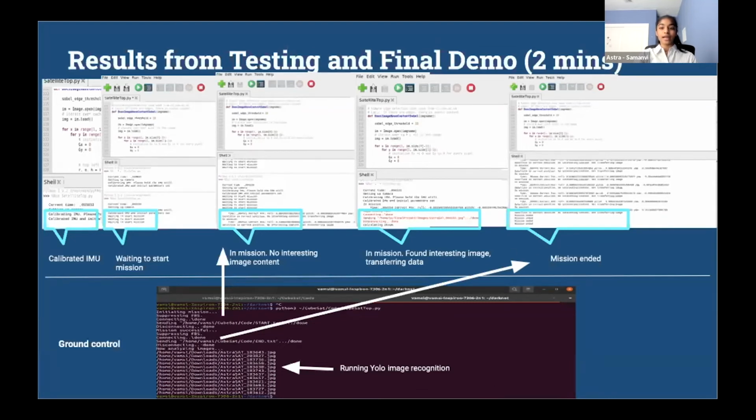We now see that the ground station is invoking the deep learning neural network YOLO to classify the images it has received. This network is downloaded and available from the framework called DarkNet. As you will see, we are able to successfully recognize with a high degree of accuracy all of the objects that were captured during the test flight.